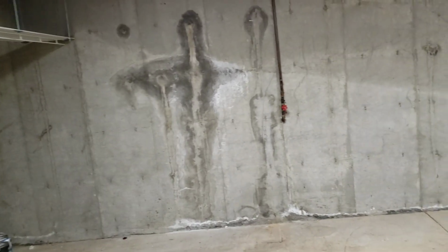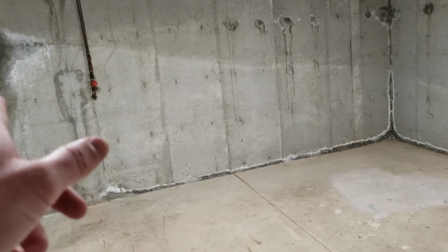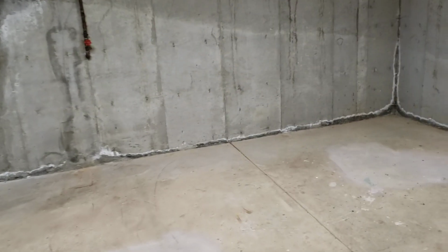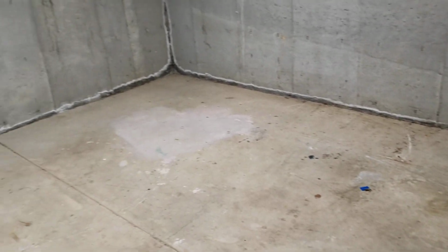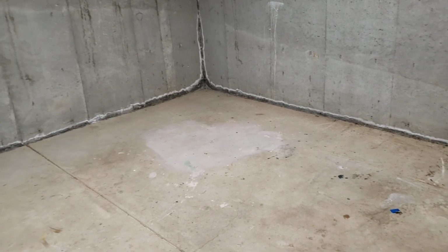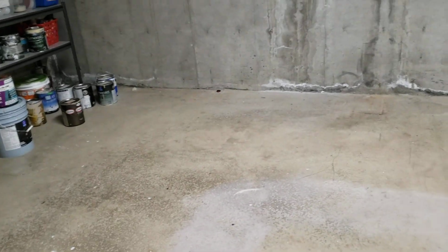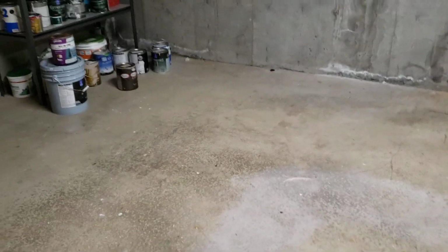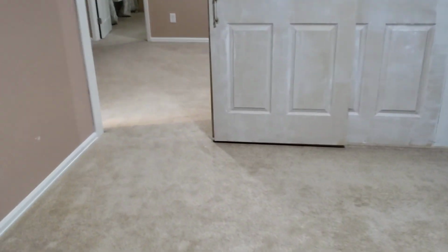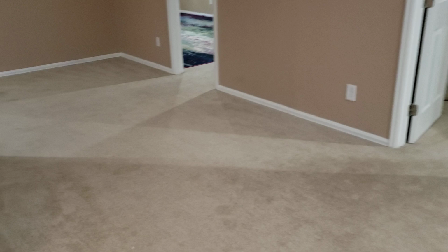Again, I'm seeing some efflorescence. This is, I think, the front of the house. So this would indicate that they have had some moisture in here in the past. And that's not uncommon for a house of this vintage. I do not see a sump pit or sump pump or anything like that here. I don't know if it has a perimeter drain. Being that it's an early 80s house, there's a good chance it does not. So that's just something to think about.